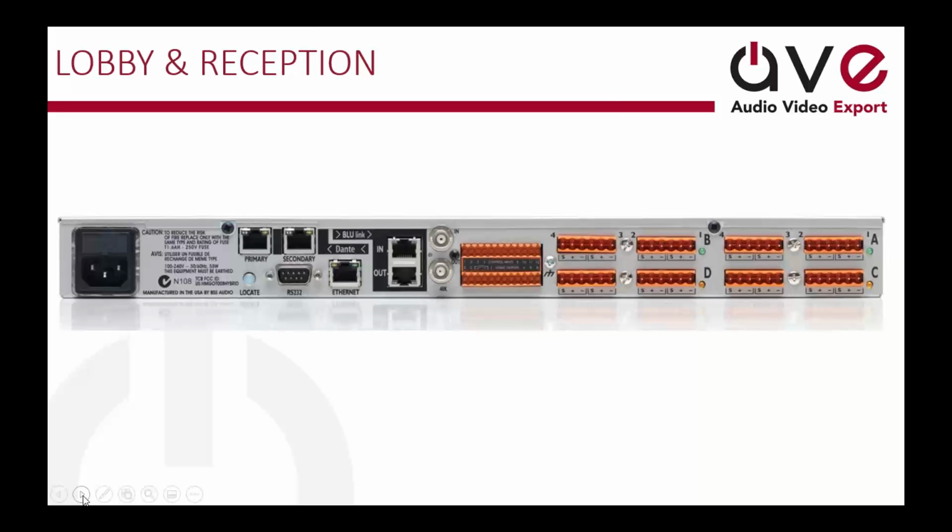Well, mostly when we talk about Dante, Dante belongs to Audinate. That's the name of the actual company that developed this type of protocol. Dante is a way to transport signal from point A, B, C, and D. That said, our 806 processor, the way that you see it at this time, can handle only 64 inputs in Dante plus 64 outputs in Dante. If we need more channel count, then we need to add another 806 in order to have those 64 by 64, or you can add a BluDAM, which I'm pretty sure you will talk about later.